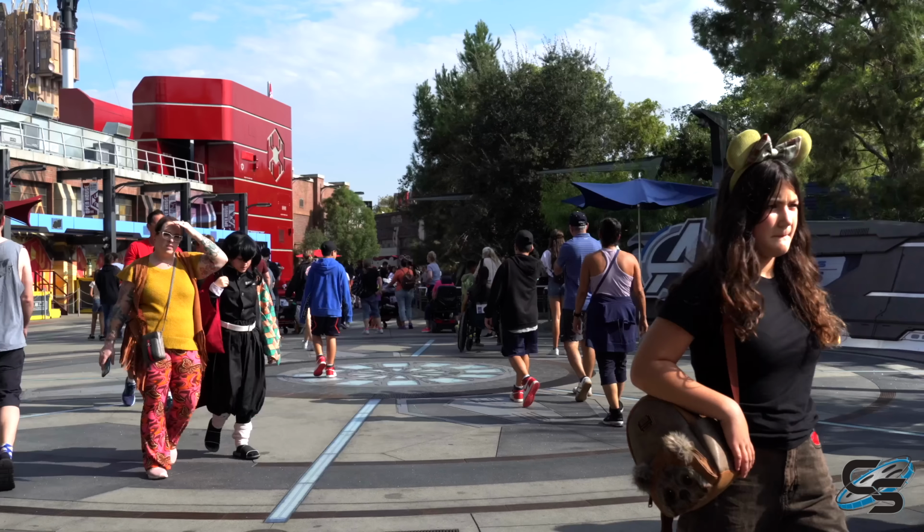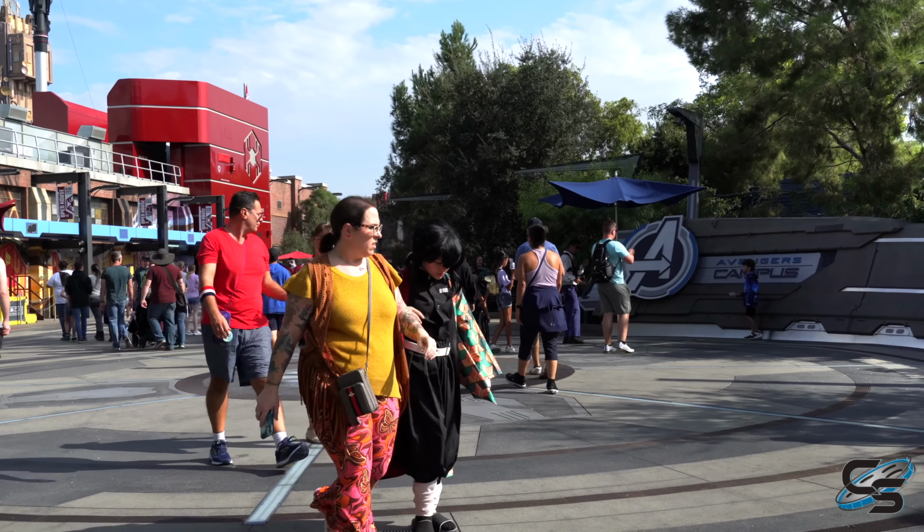That is awesome. So as we're on our way out of Avengers Campus, overall I can confidently say I like this a lot more than the one at Disneyland Paris. Oh, it's not even close. Yeah, some of the things that I said in those previous videos still stand. But there's actual life here. There's excitement. Yes, it feels a lot more lively.